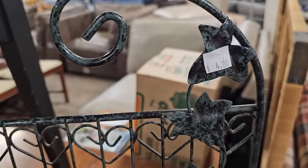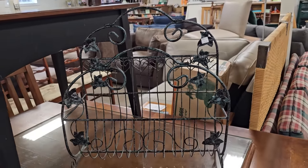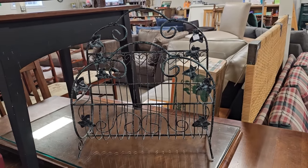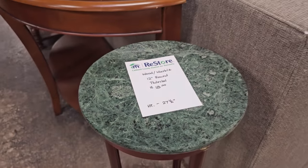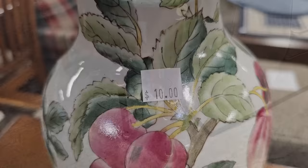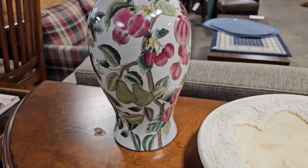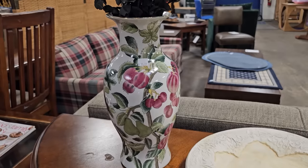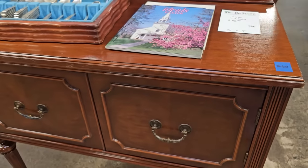And y'all know I love anything with swirly metal on it. This piece is only $4, and like I've said before, I would use that in my bathroom just to put some extra towels in. Here's a marble top pedestal table for $18. Perfect plant stand. And I like this vase, but I gotta tell you, they have some amazing vases coming up. This one's $10. Here's a two-door vintage server for $50.